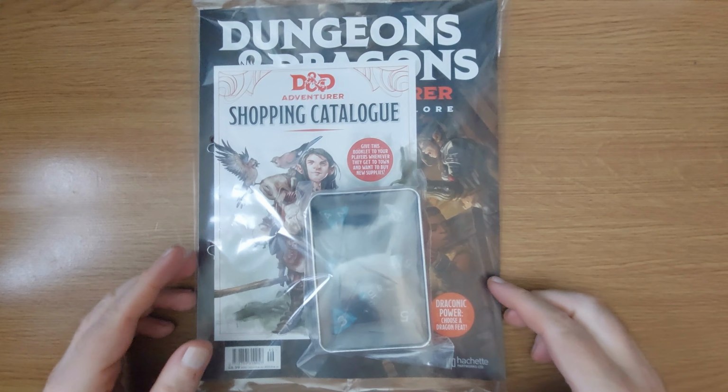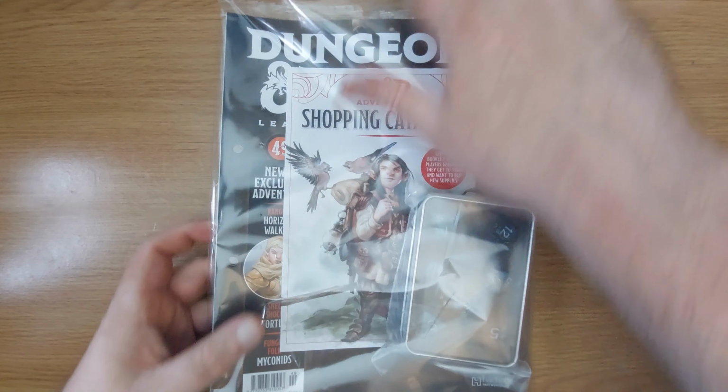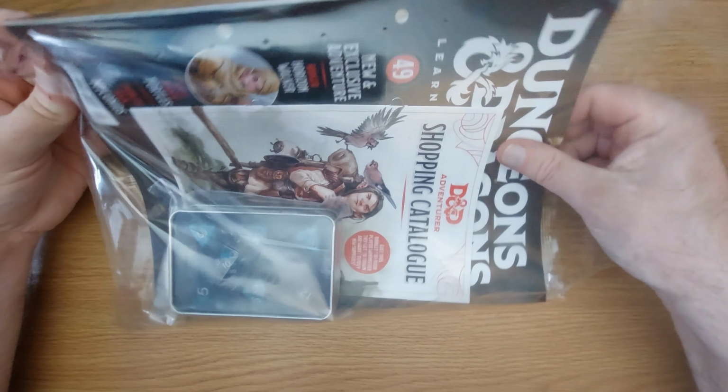But anyway, let's get around to looking at Dungeons & Dragons Adventure issue number 49. So, this is Dungeons & Dragons Adventure issue number 49, although everything's shifted so we can't see the number. Right, let's shut the bag out of the way.